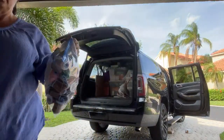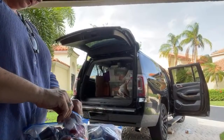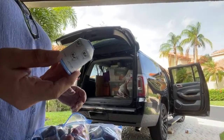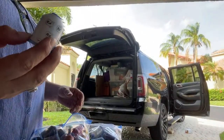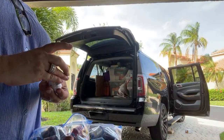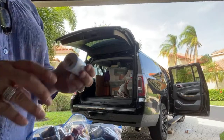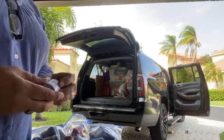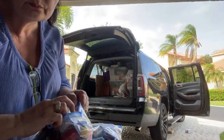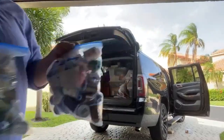Two bags of these threads. I don't know. Are they for like a special sewing machine or something? Robinson Anton Textile Company is what it says on it. So, yeah, two big bags of those.